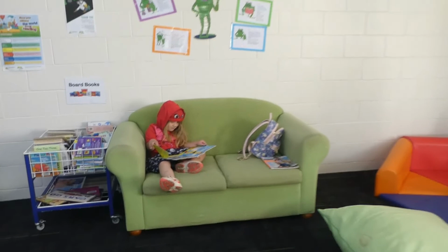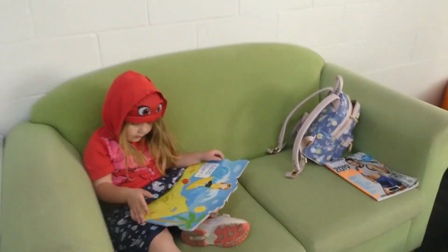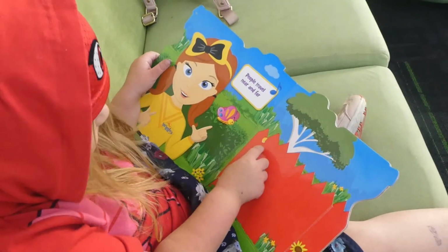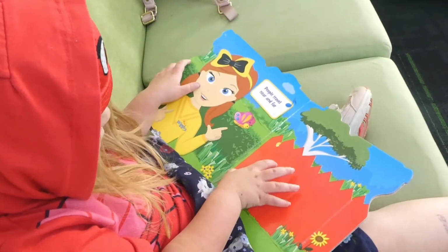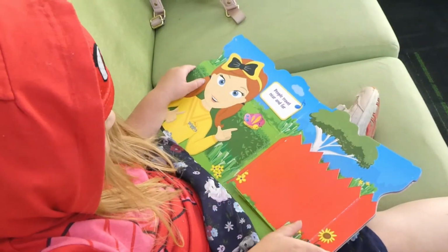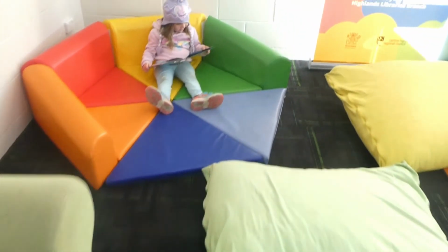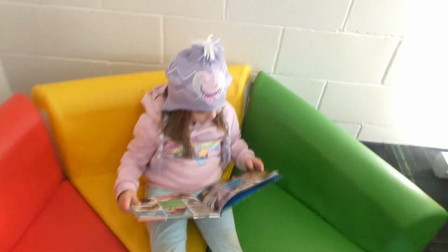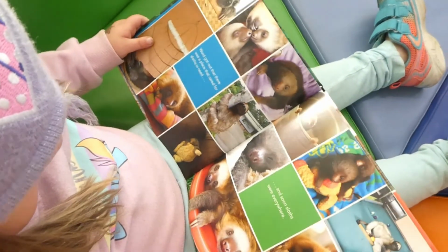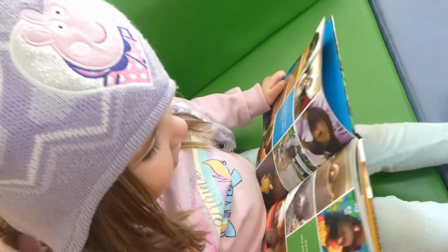Hi, Anna. What book are you reading? Wiggles. A Wiggles book. Tell me what's in the fence. I don't know. What's underneath the fence? The Wiggles. And what's Rose reading? What are you reading over here, Rosie? I'm reading the back. A sloth book? Oh, they're so cute. Can you read this one for me? I sure can.